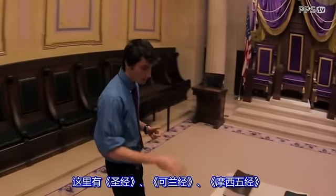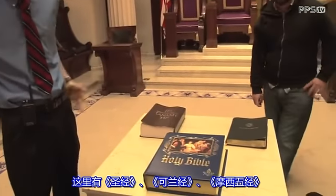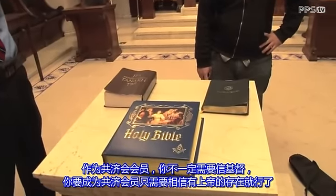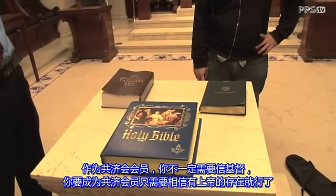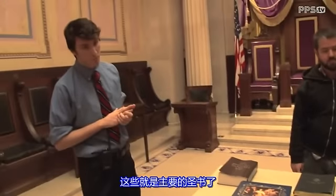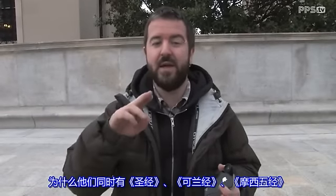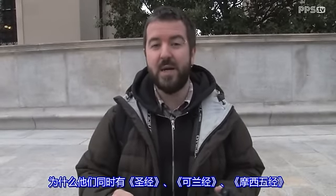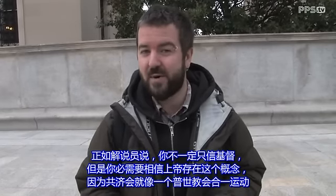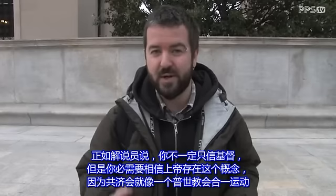And the reason why there's a Bible, a Quran, and a Torah on the altar here is because you don't have to believe in Jesus Christ. You can be any religion just so long as you believe in God and be a Mason. These are just the holy books our leaders pray to. The reason why they have the Quran and the Bible and the Pentateuch is because, as he said in his own words, you don't have to believe in Jesus Christ. You just have to believe in the idea that there is a God.